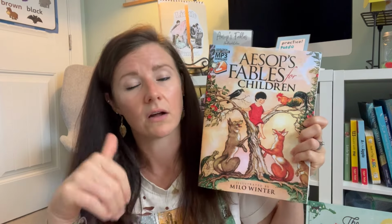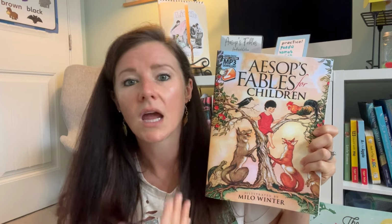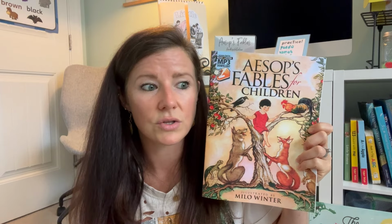This one I also didn't realize until I got it. It has inside of it a link to a free MP3 download. So if you want to get this version, again, I'll link it down below, and I got it off Amazon. It comes basically with the audio file. So if you don't want to read them, you can just play them for your kids in the morning, which I thought was really cool. So we might try doing that.